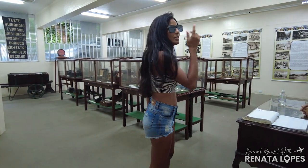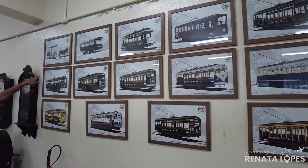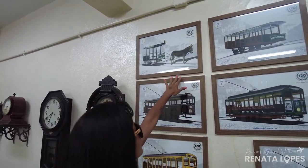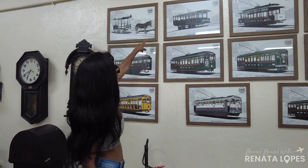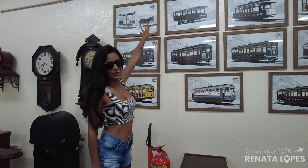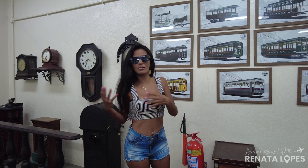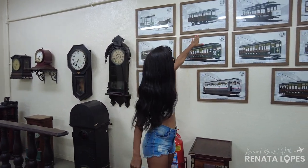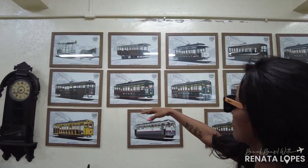And here is a little bit about the history. That's how they started. Look at this one. Oh my God. Long, long time ago, that's how they started to pass people from one side to the other. This animal here is very special. Raça, I don't know how to call it in English. They come especially from São Paulo. They bring them from São Paulo to Rio for transportation. And then that's the second one. And then they changed, and it became more and more modern.